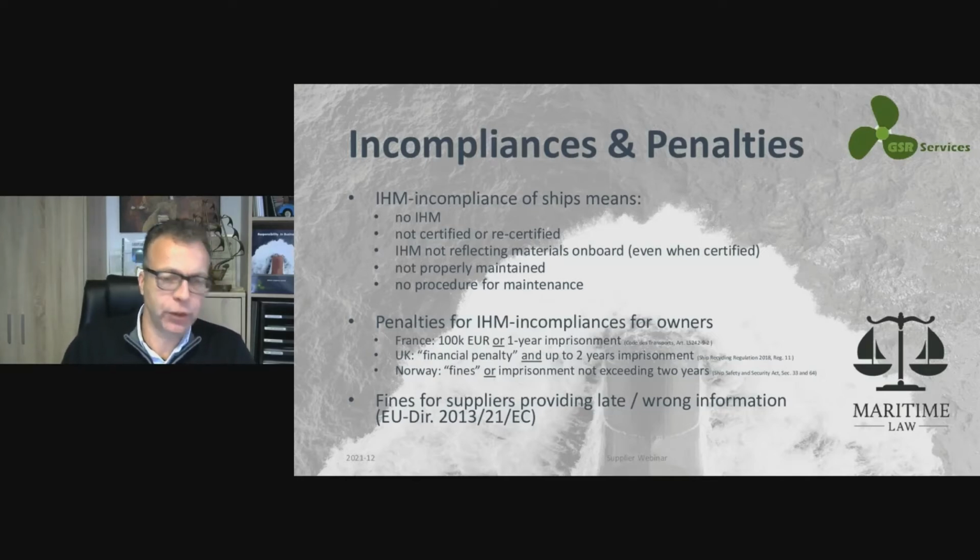Under the so-called REACH regulation, there are also fines for suppliers in case they provide information which is wrong or they provide it too late. And in EU, there is a new legislation under development because REACH is not 100% applying to the shipping industry, but a new legislation is under development which will have similar fines for any industry, including the maritime industry. So it will become even tougher also for suppliers. And then it is not only meeting the customer's demands, it is about legal compliance for suppliers and manufacturers as well. So what is the role of the supplier?